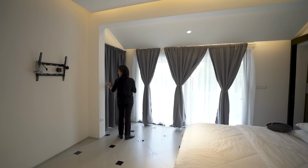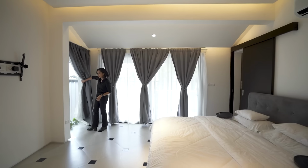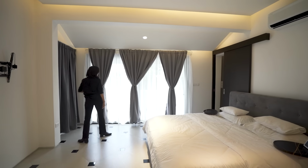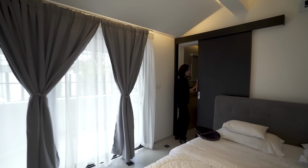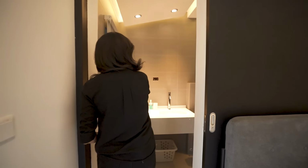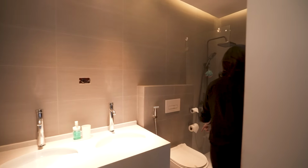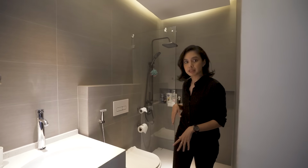And what is this? All right, just making sure. So this is also a fixed window. This one faces the 4-vehicle carport. Ang liwanag. And then on this side, you have your own suite, toilet and bath, with your 2 sinks, your toilet, and then your partially enclosed shower space.